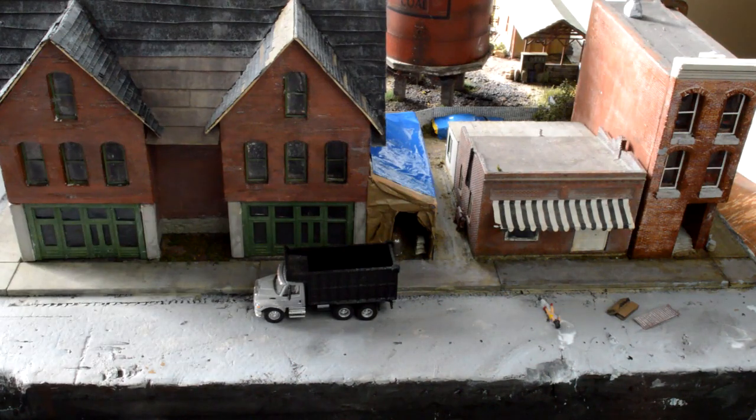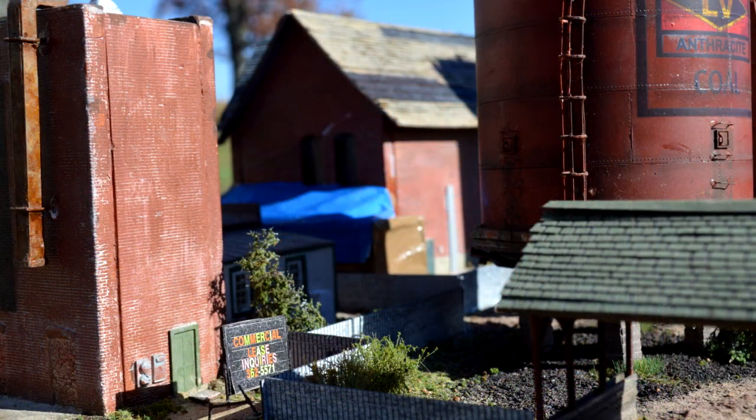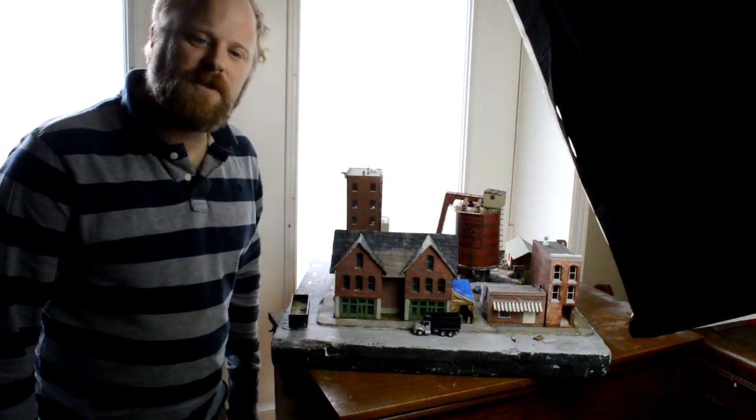Everything's going to change. Like I said, it's going to have its own character. So each side has to be looked at. When a person photographs this model, if they take a picture from each side, it'll be a different picture each time. Totally different model. So I guess that's all there is to say for now on the tour of the layout.